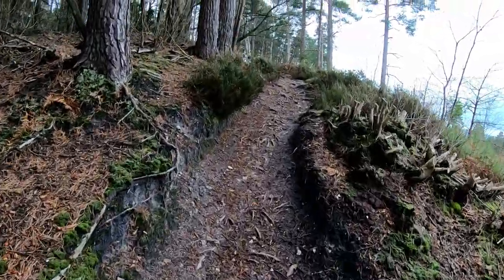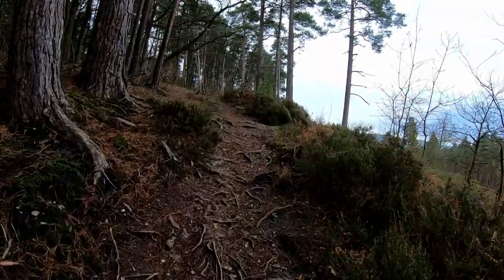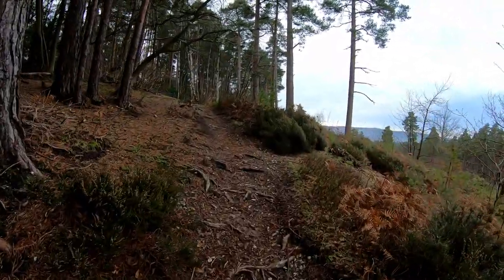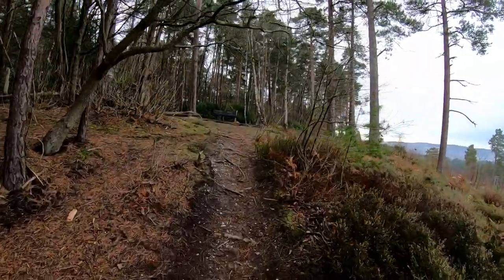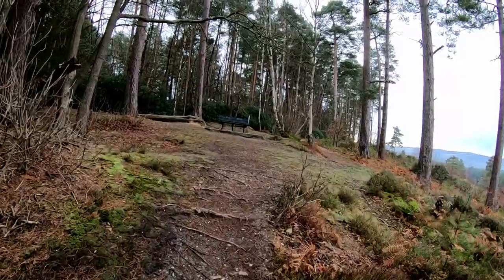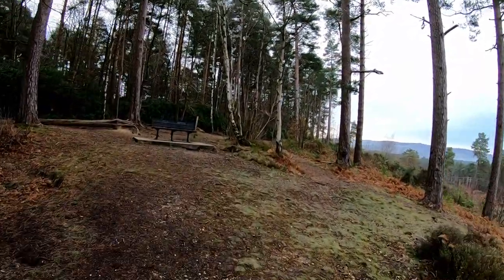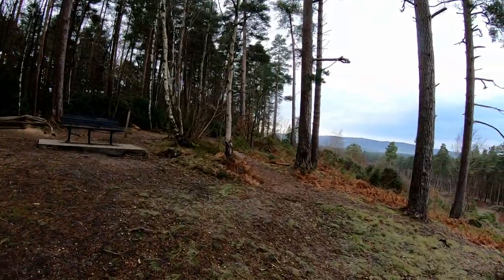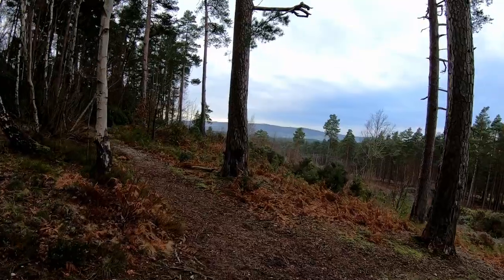Up, up, up I go. Up, up, up. Oh, phew, blimey, that's a climb. Right, I'm nearing the top. Phew, that's better. Got some level ground to walk on.